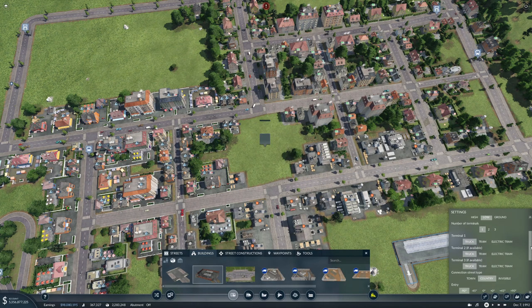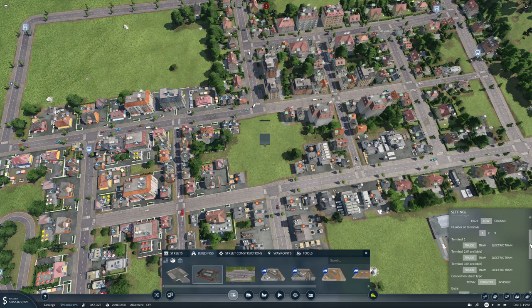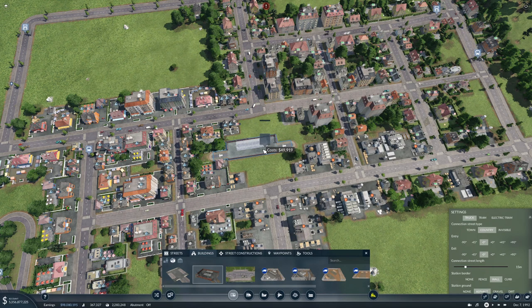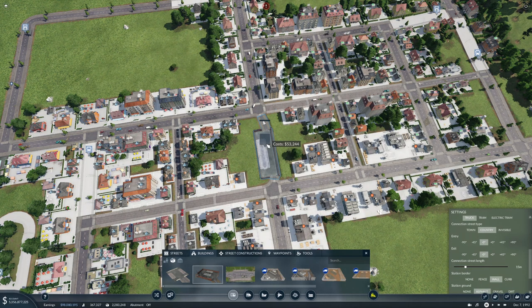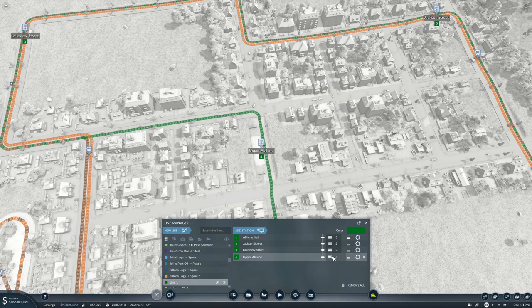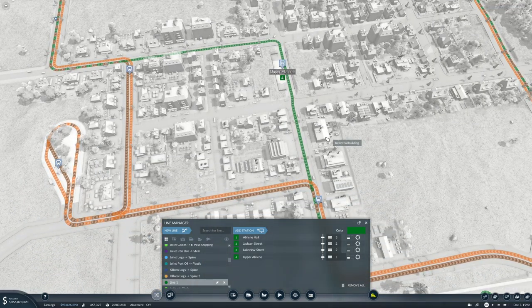Platform, make it 30 meters long, and we'll have that. Let's see if it's combinable now. It is. Weird. Okay.